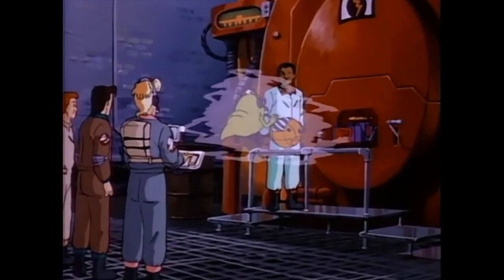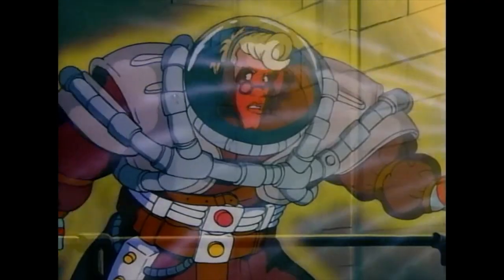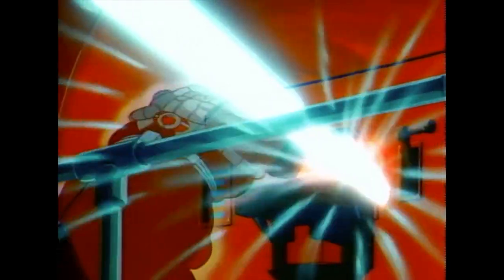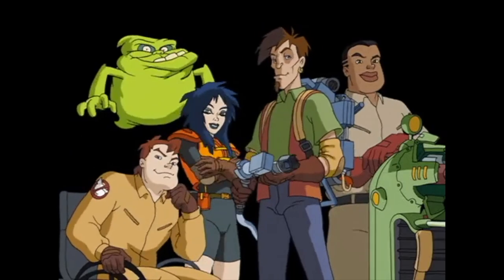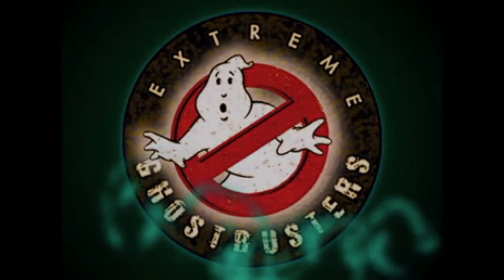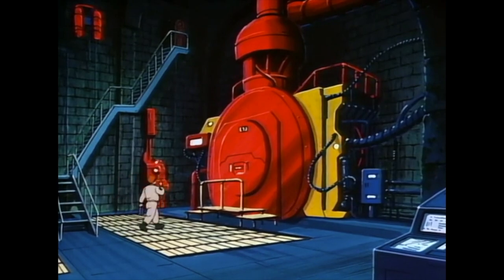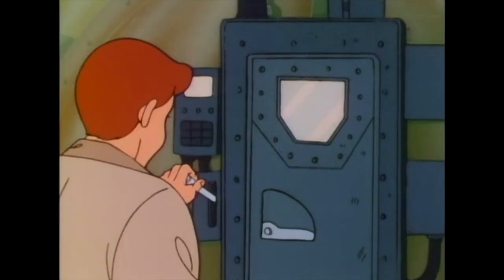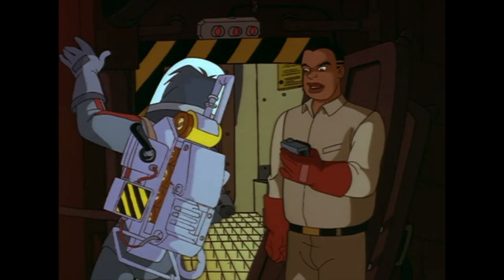Another change was the ability to enter the storage facility. Slimer does this almost exclusively, but occasionally a Ghostbuster would enter. Simple. I'll go inside the unit and find them. And in Extreme Ghostbusters, the design was largely unchanged from its animated predecessor. They even used a similar airlock when they needed to enter the containment unit.